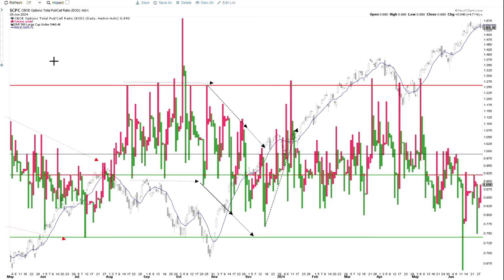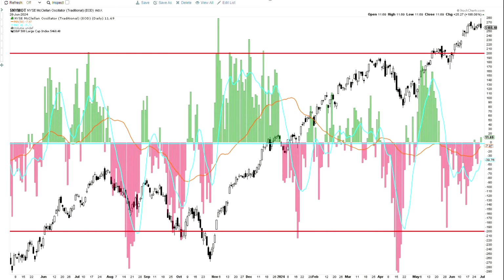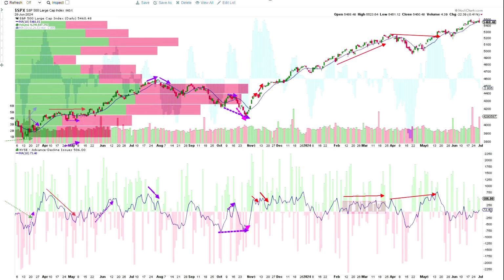All right, so we got the put to call ratio here. It did close at 89 on Friday. That's actually trying to push back up from where it was, so telling us some puts are probably coming off there. For the oscillators for the NASDAQ, we do got a positive 20 there coming out of the red area. Positive 11 coming on for the New York Stock Exchange, so coming out of the red area there at positive 11. Breadth was green on Friday at 506.